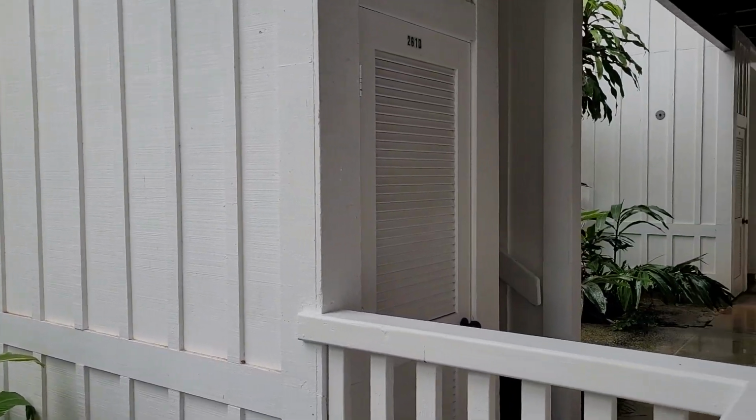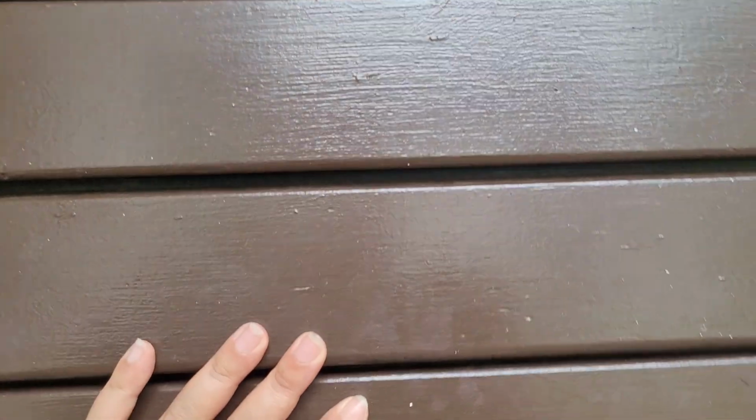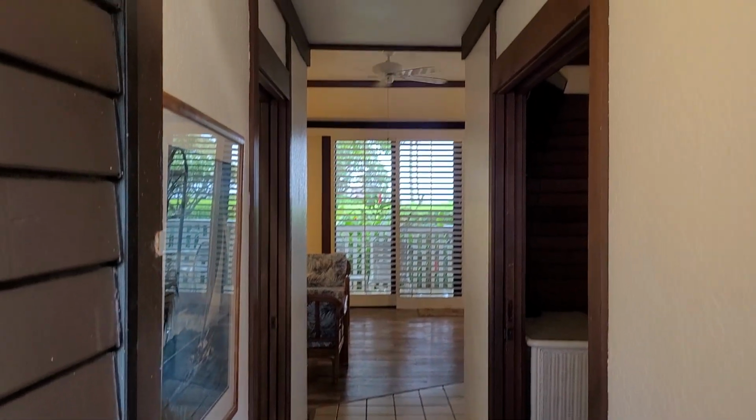And being on the very first floor, there are no steps coming to the unit, so super convenient whenever you're carrying up your Costco goodies and surfboards, etc. There's actually no steps. All right, here's a view from the entryway.